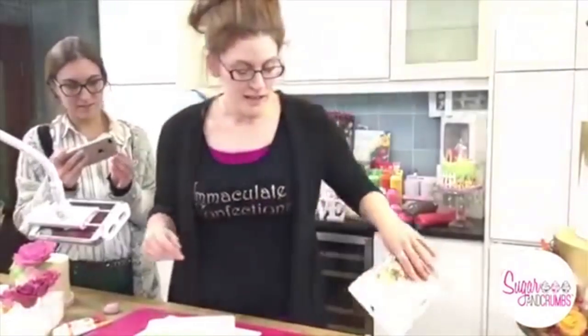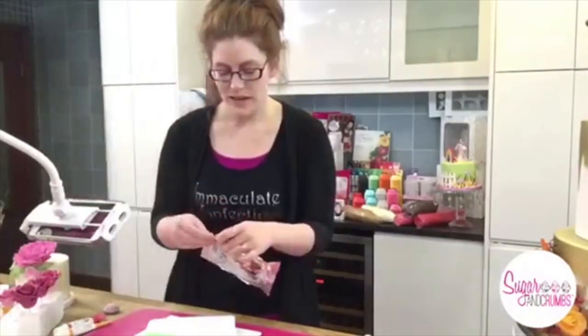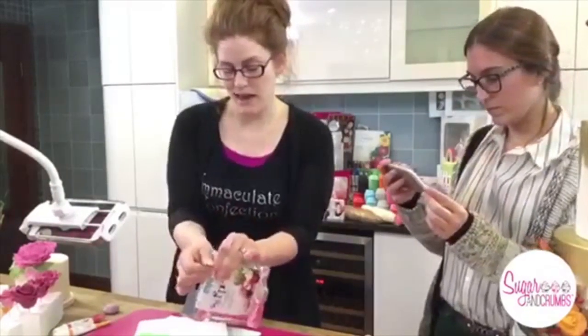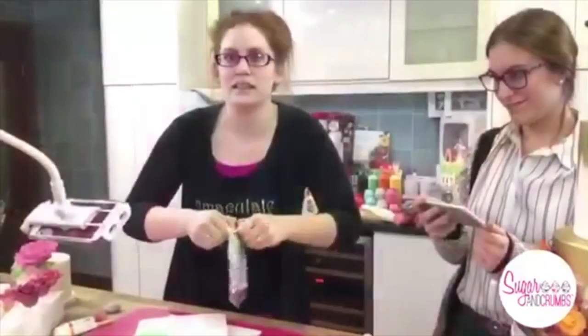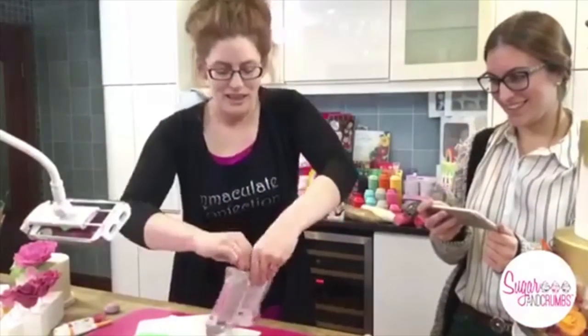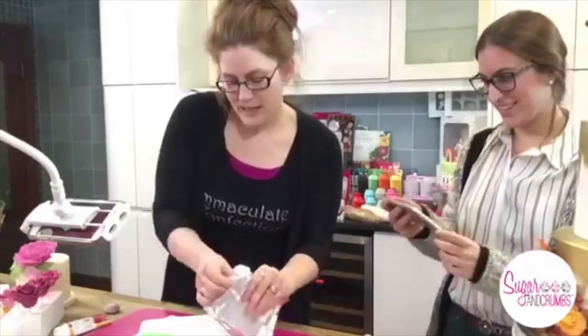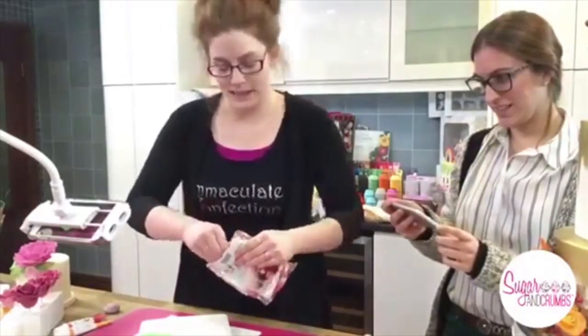First thing we want is some flour paste. So I tend to always use Squire's flour paste. It's available online with Sugar and Crumbs, so you can get some of it there. It comes in various colours, but I always like to colour it myself, assuming that I can open the packet. Alright, bear with me here. There we go.